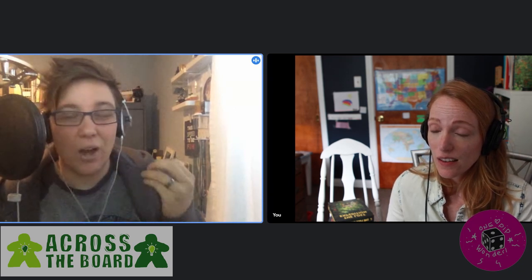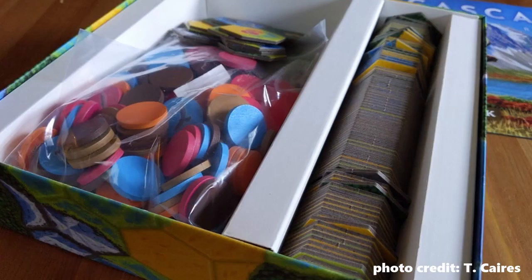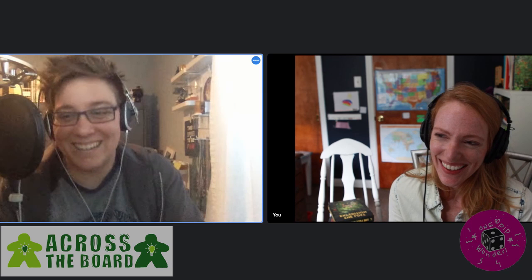This is one of the reasons why a lot of games actually have those really awful cardboard inserts that everybody hates. It's actually to reduce the amount of space the stuff inside has to become a projectile. Like, I'm not even kidding. That's why it's there.